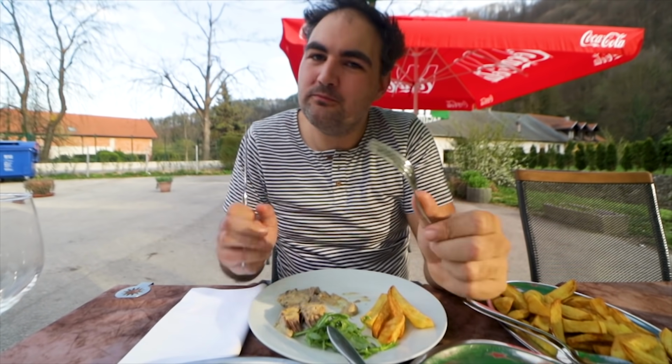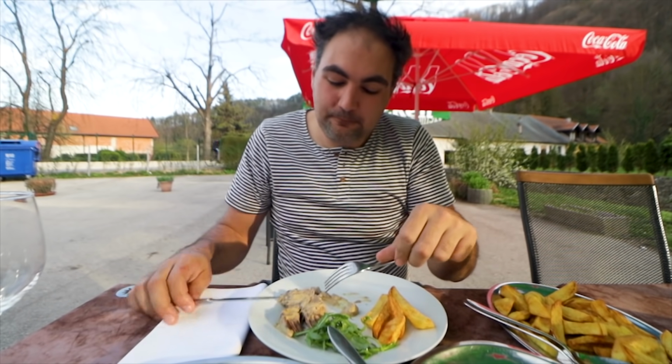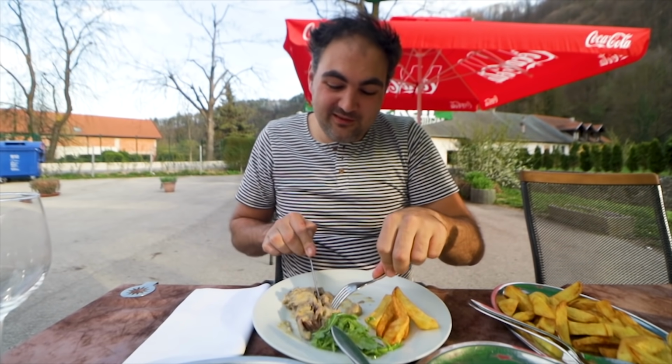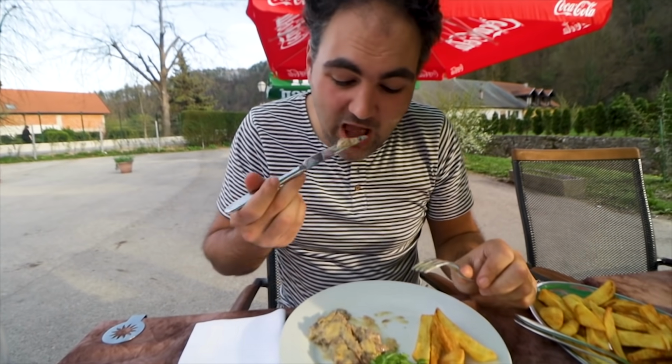Oh. Really surprised by this, really good. Super soft and tender. It's like a deep mushroom flavor as well. I'm literally starting to drool from the smell. I think this also smells really good. Oh, this is really good, really excellent.